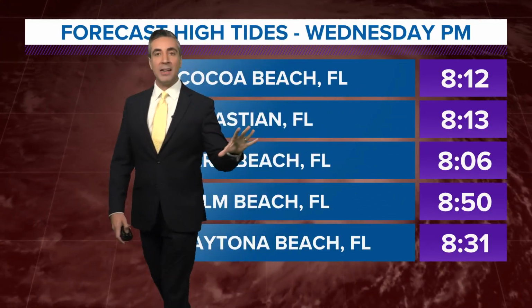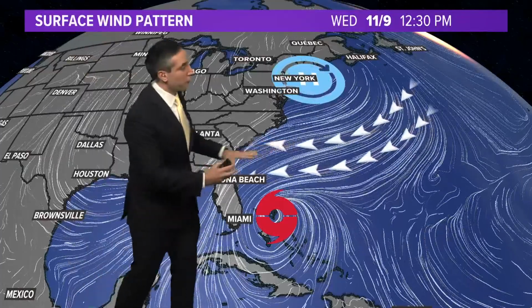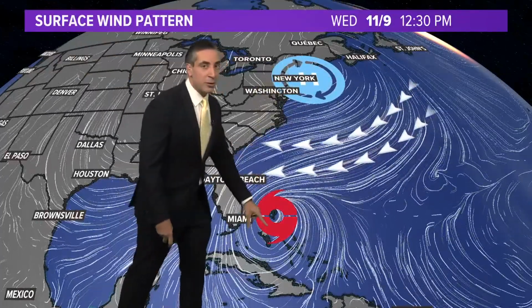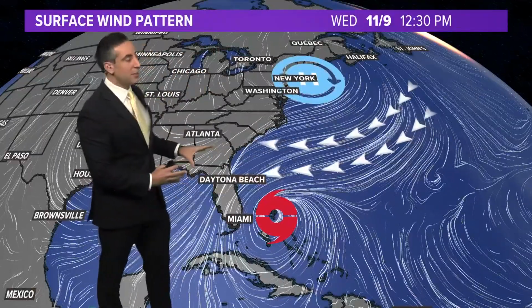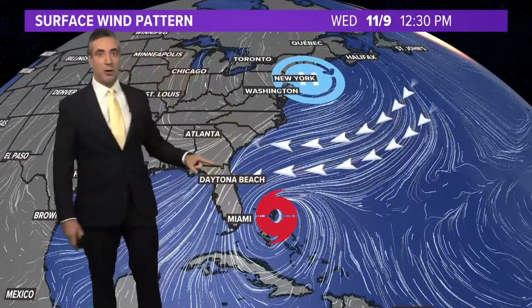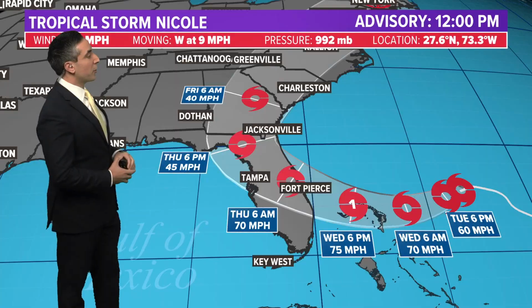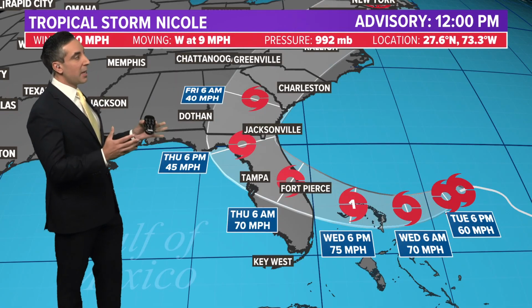I think Thursday morning's high tide cycle will be the period where you'll see the greatest rise in waters along the coastal areas, thanks to this onshore fetch of winds as the pressure gradient, with high pressure over New England and Nicole building to the south, squeezes out winds, funneling them in from the east to the west onshore for a prolonged period of time. And as the storm gets deeper, the area of high pressure doesn't move anywhere. We'll see those winds pick up speed as we go forward in the next 24 to 36 hours ahead of landfall.